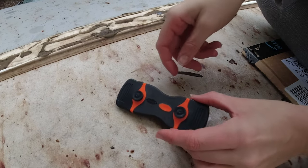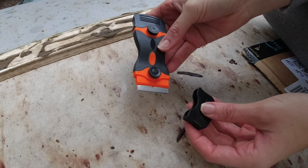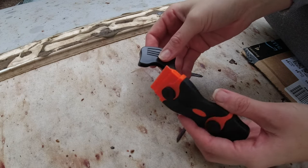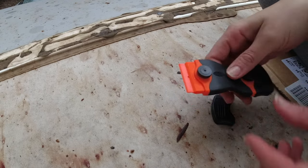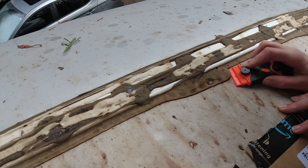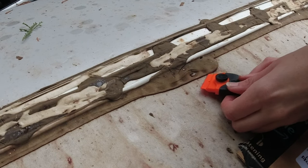And I'm not sure how this is gonna go. So I've got the razor tool I'm gonna be using here, and there's an actual razor blade on one side and then a plastic razor blade on the other. So I'm gonna give this a try and see if I can scrape off this old gunky cruddy stuff. Oh God, this is hard. This is not coming off. Just not moving. Putty knife.